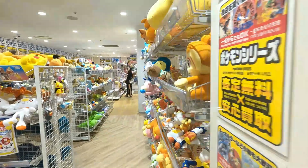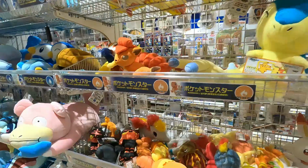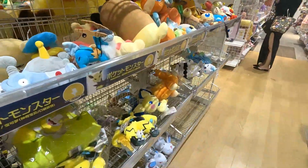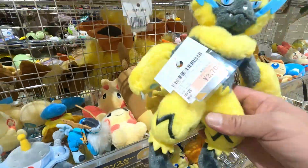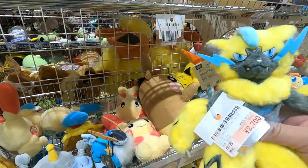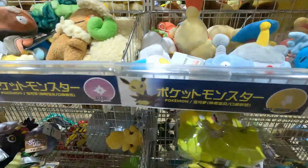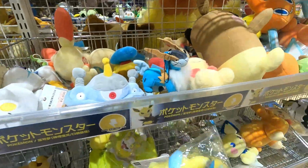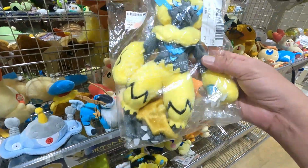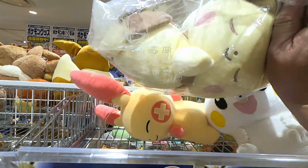Got some of those guys. If I could find a Zeraora, that'd be dope. But oh well. Speak of the devil. This is the Zeraora himself, but do I need it? Probably not, but here's one. This one's 28 because people have been touching that one. This one's in the plastic bag. Sleeping Pichu.